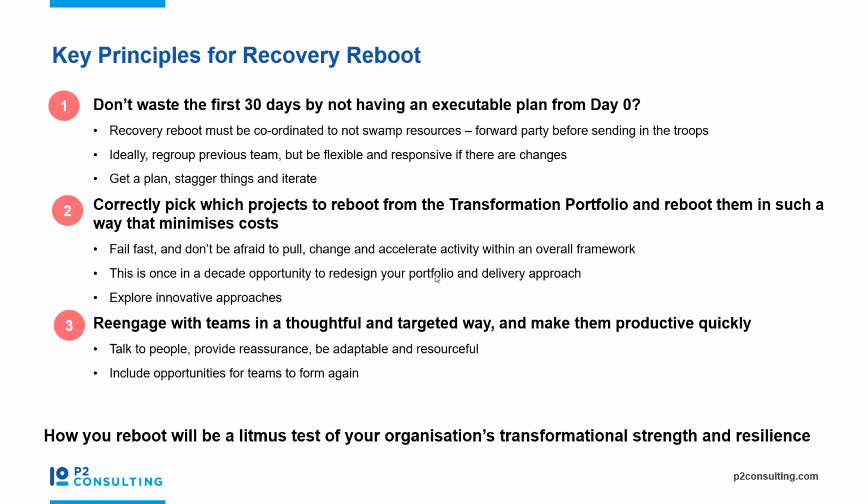And finally, people. Re-engage with your teams in a thoughtful and targeted way. Make them productive quickly and help them to become productive quickly by picking the right resource and giving them the communication, the tools, and the coordination so that they can start being productive from day one.